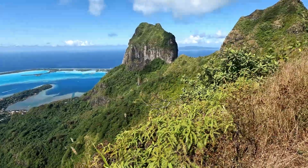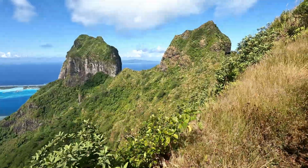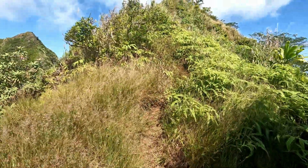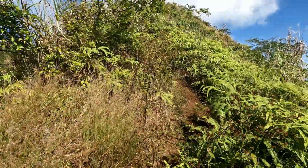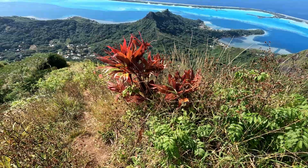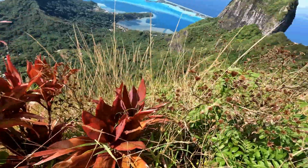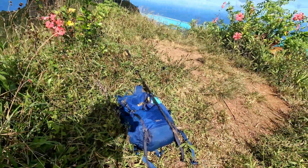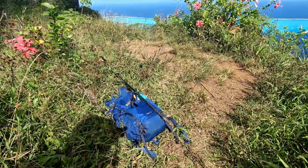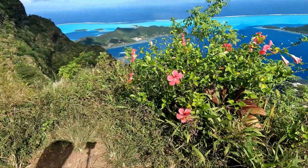That's Mount Ohue, and I'm just getting my very first glimpse of Mount Pahia right there in the middle, as the trail winds up to the summit of Mount Ohue. So let me show you the actual summit of Mount Ohue. It's right here. This is the summit bump. You can see my backpack down there. What's neat are there's some nice flowers here at the summit.